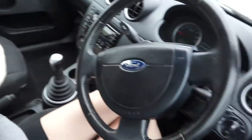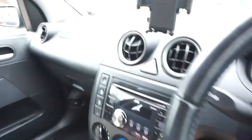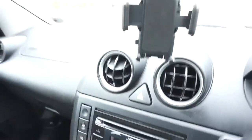Anyway, I am in the cleanest car ever. I don't think it's been this clean even since I bought it, but like, look. Footwell's so tidy and everything's so shiny and new. It's like, yeah, looking pretty good. This car is like 2004 reg. So it's pretty old, but it's looking really good and it smells really fresh.